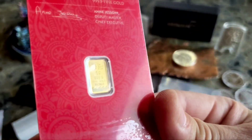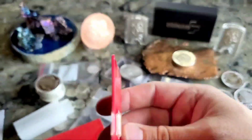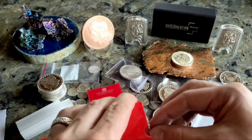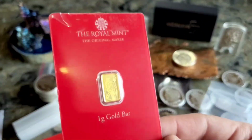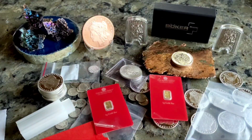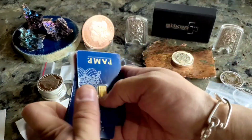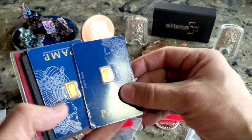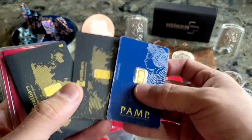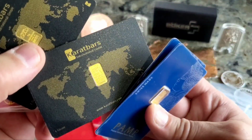These are 4 9s fine. They do have serial numbers on them. Take a look at that other one. And these are on sale, and I don't see these pop up too often. And I'm trying to complete my mini stack of gold. Just to show everybody, I've been trying to collect the 1 grams. So like, here's the Pamp. I need the 5 gram in that. Some carrot bars that are 4 9s fine, 1 gram each.